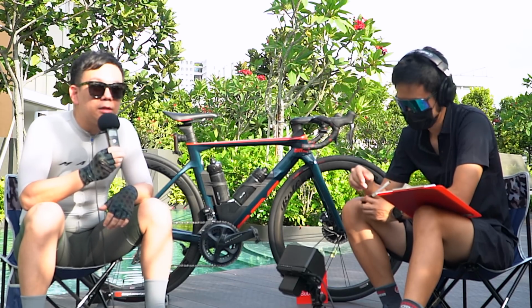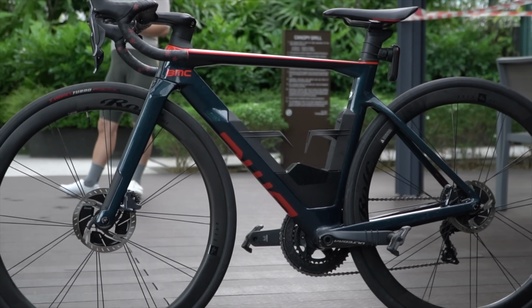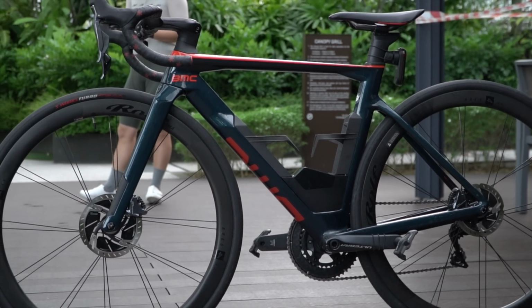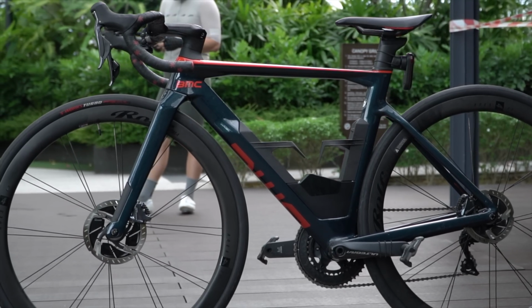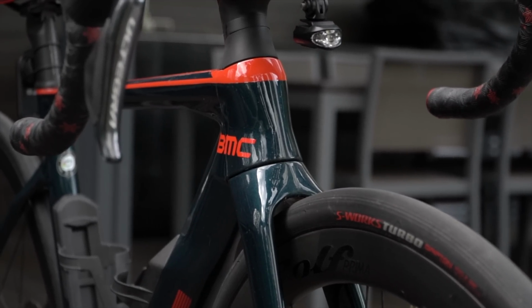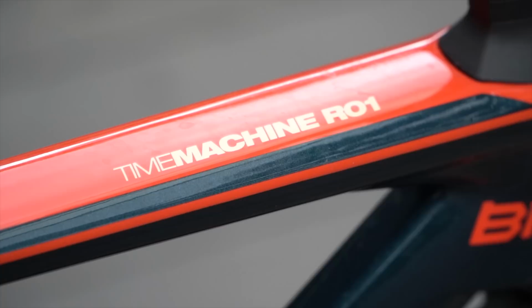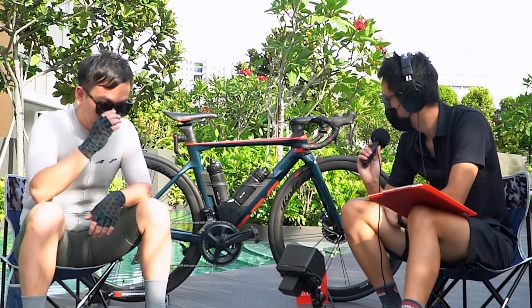The Timemachine I bought in January this year, so it took me almost 10 months to finally build it up. I spent about 10 months with the previous bike before I parted ways with it to another new owner who really loved the bike too. From an aluminium bike, and now an aero carbon frame, what made you buy this bike?